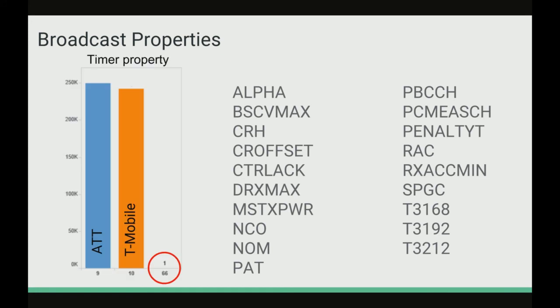A simple example of this is a broadcast property we measured in Seattle. We found that all the AT&T base stations had one value, and all the T-Mobile base stations had another value. So when we found a base station that was advertising as a T-Mobile base station and had a very anomalous value, it was very easy to notice, and it stood out.